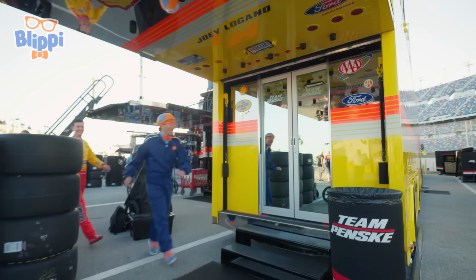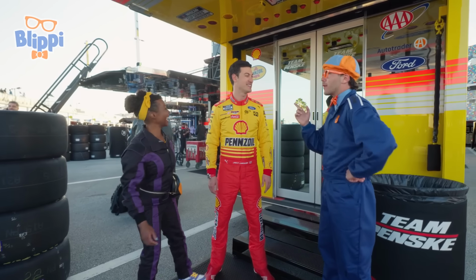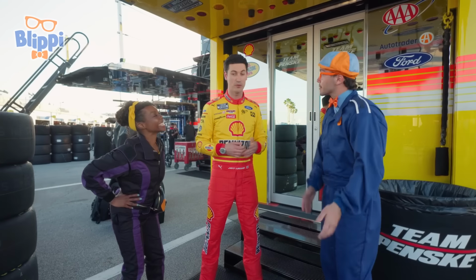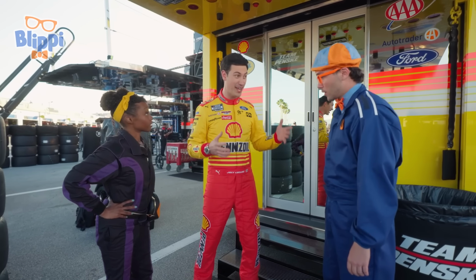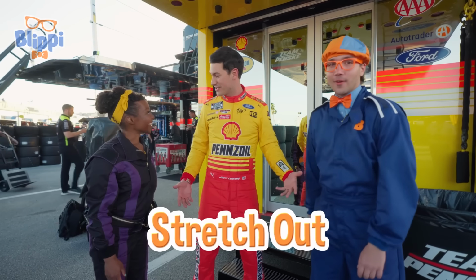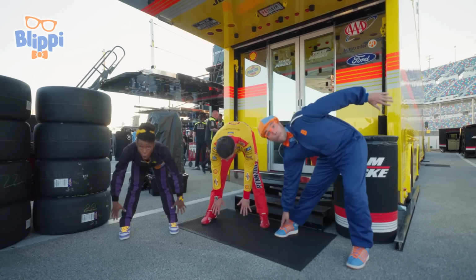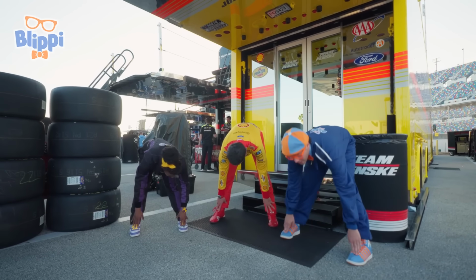Whoa, that was so cool learning all about your car, but Joey, what do you do before you race? Well, before you strap in the car for a long race, just like riding in a car for a long time, you want to stretch out. Oh, so maybe stretch your legs out a little bit. Sure, you don't want to cramp up while you're up there racing. So maybe you touch your toes a little bit, if you can.